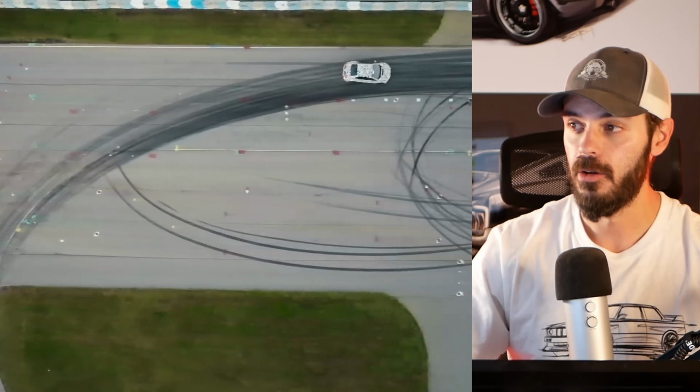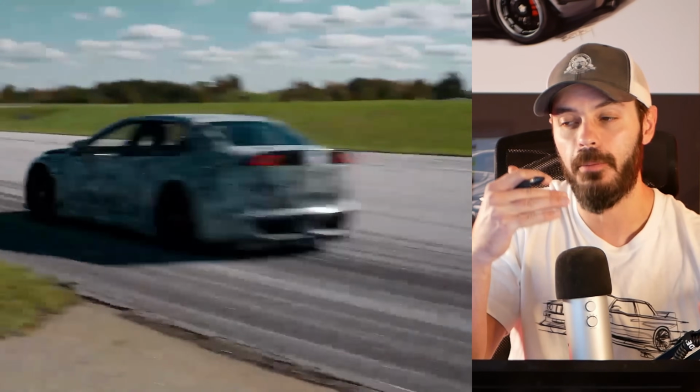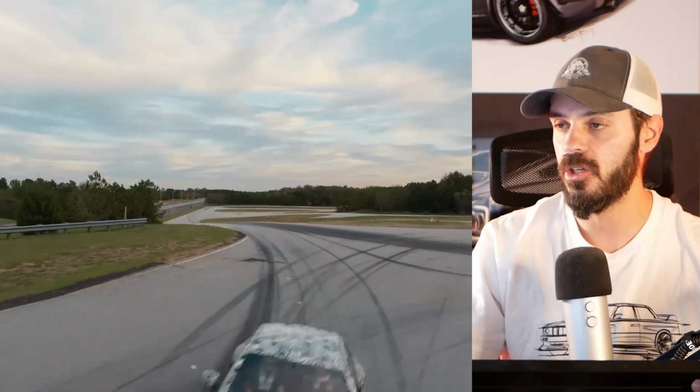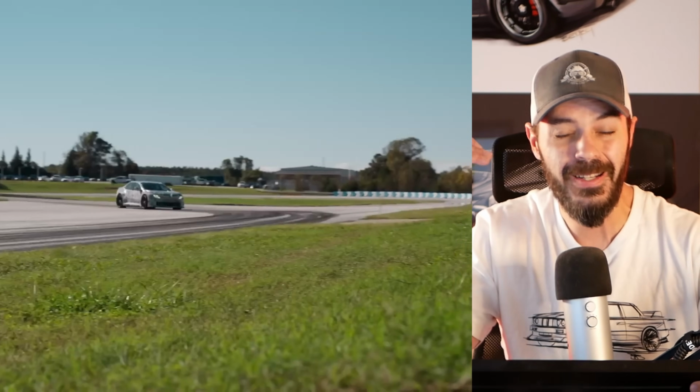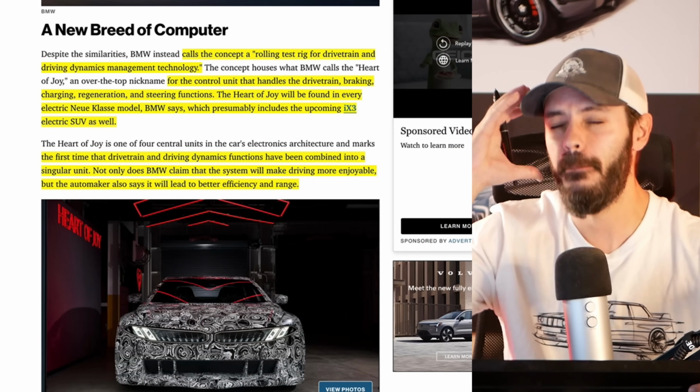And this is the first time the drivetrain and driving dynamic functions have been combined into one singular unit, and that is, I'm sure, going to make for a very unique driving experience. I cannot wait to drive this thing. It also has over 13,000 pound-feet of torque. Just mind-blowing.